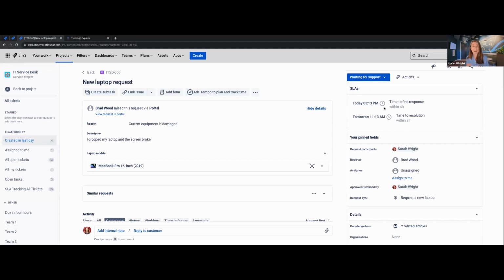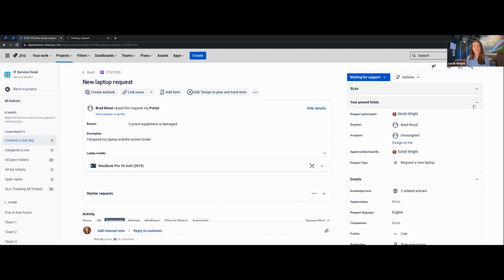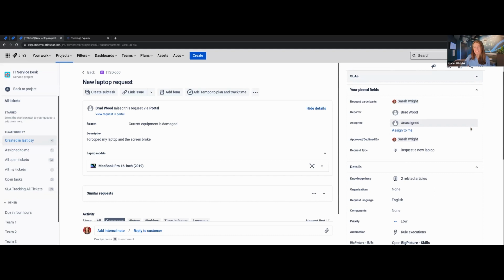And again, there's going to be some colors and some visuals, because another great thing about JSM is the way it uses some of those graphics. So at a glance, I can just look over and see, I don't see any red there, so I'm in pretty good shape on my SLAs. Another option you have is the ability to expand and collapse some of these areas. So I'm just going to collapse my SLAs right now because that's not the thing I'm concerned with. But again, options to configure and get me to the information that I most need in order to resolve these tickets.